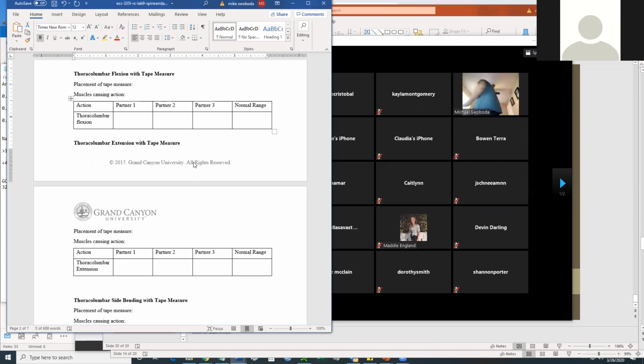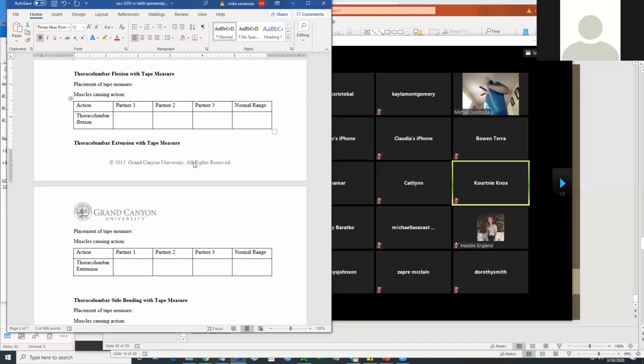Another way you can do this is if you have a piece of string or rope, anything to measure it. But what I would do is take my tape measure and put it on my T12 spine. So again, when I feel down my neck, the first big bump I feel, that's C7. The second one I feel is going to be T12. That's where I want this to go.